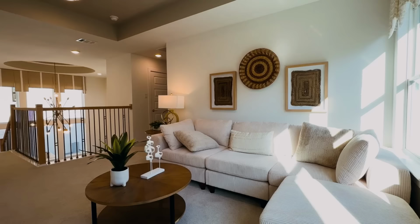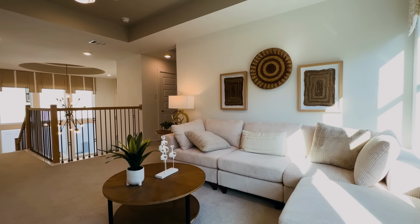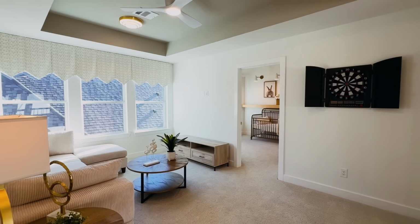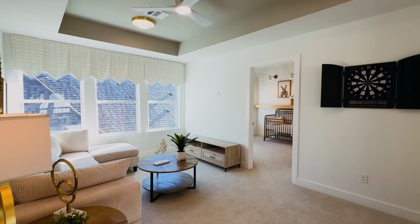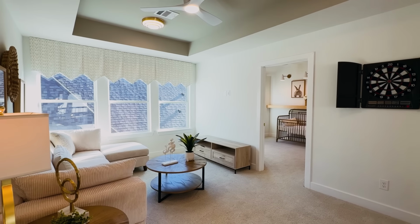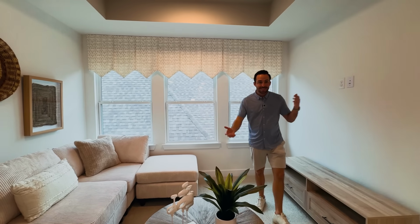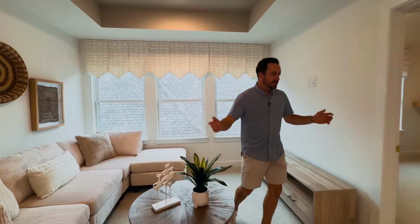Now this is where, because of the smaller home, you are losing one feature that you get over there. Now you're saving $150,000, but you're not gonna have that Westin media room upstairs. So if you wanted a media room, you would need to use that downstairs office as a media room. Or what you could do is, let's be honest, you could just throw a TV right here in the living room. Who needs an extra game room and a media room anyways?